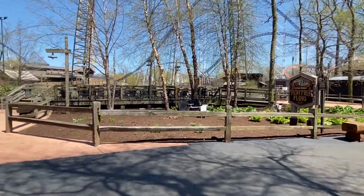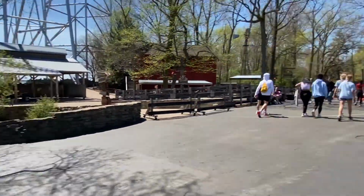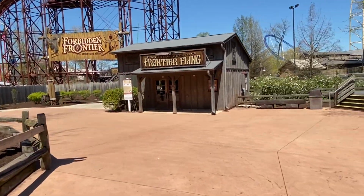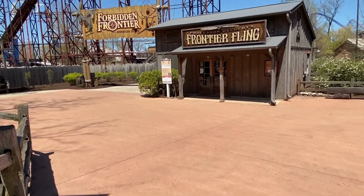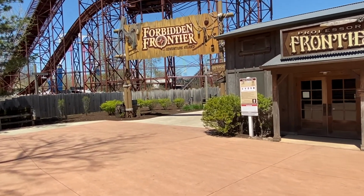Okay, so this next area we're going is in here, across from the animals. But it's somewhere that if you didn't really know that it's over here, it's super easy to miss. And it's called the Forbidden Frontier. Okay, so it's actually apparently closed until June 6th, but once it does open for the summer, it's pretty cool on the inside, so I will have to come back and show you, I guess.